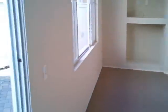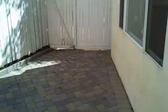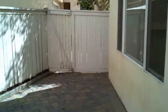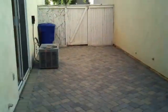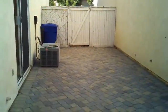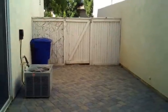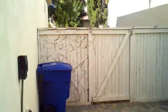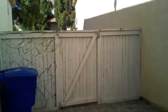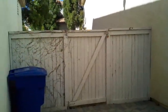We've got a small yard here in the back. Pretty small, but look around the other side. Got an AC unit there, and a gate that goes out to the front, out to the street. We got our padlock on there. Chula Vista is a real stickler on securing property.